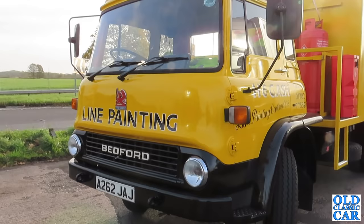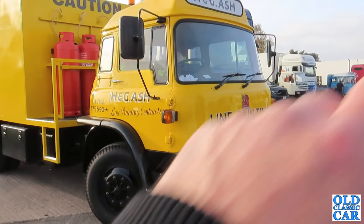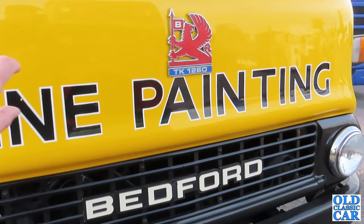So it's a Y registration, so it's 1982-83ish. So it's quite a late example of a Bedford TK lorry. The other example over there was early 1970s, but the cab changed very little. The very early cabs in the 1960s had what they call the whiskers on the front here, and the Bedford was like separate lettering across the front panel here. There's B-E-D, F-O-R-D on the front there.